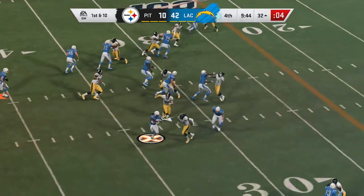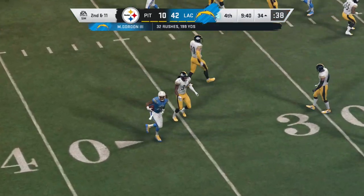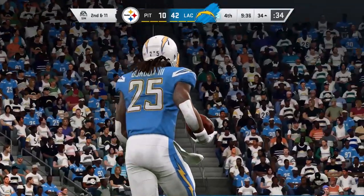On the counter, here's Gordon. And he will lose yardage back to the 34-yard line. That's going to go as a loss of a yard, and it'll be second down.